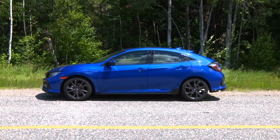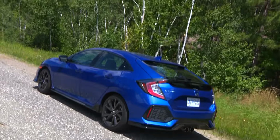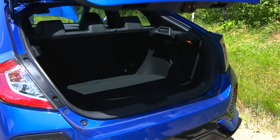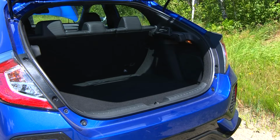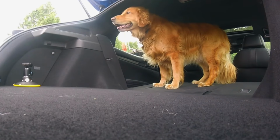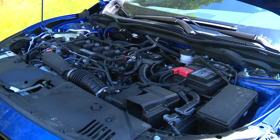This is the Sport Touring hatch, which tops out the Civic hatch lineup at about 31 grand, so it's not exactly cheap, but you do get everything. You might consider the hatch instead of the sedan or coupe if you've got a growing family, like camping, do a lot of shopping, or have one of these. And you get this as well, which might be the Civic's greatest asset.